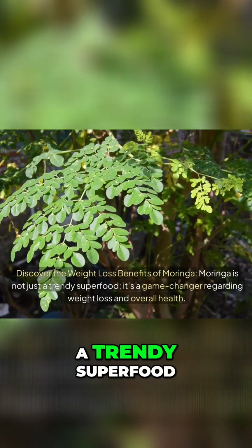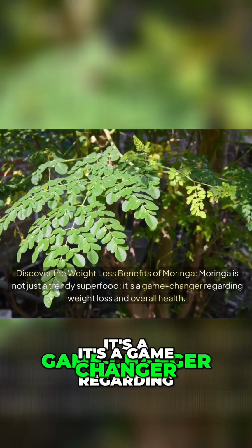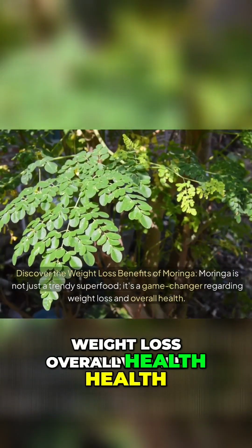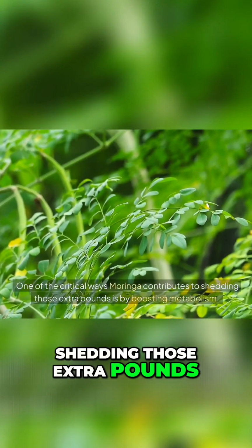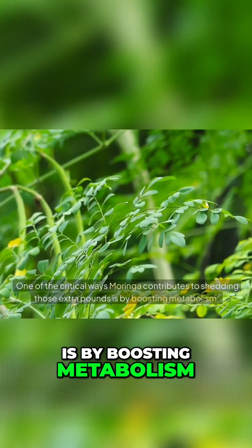Discover the weight loss benefits of Moringa. Moringa is not just a trendy superfood, it's a game changer regarding weight loss and overall health. One of the critical ways Moringa contributes to shedding those extra pounds is by boosting metabolism.